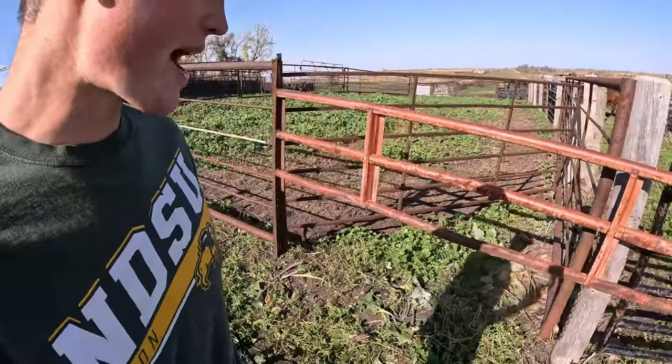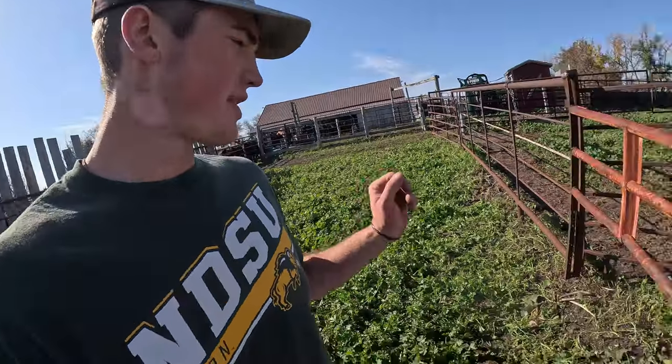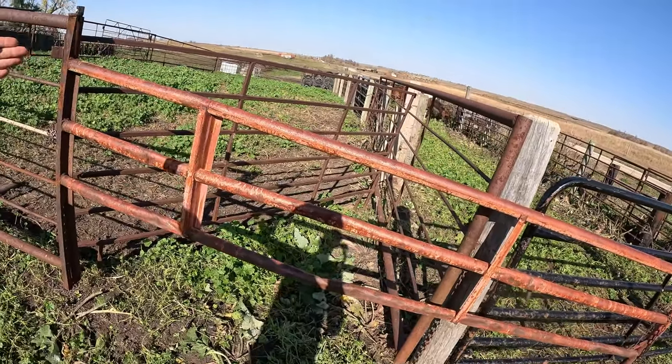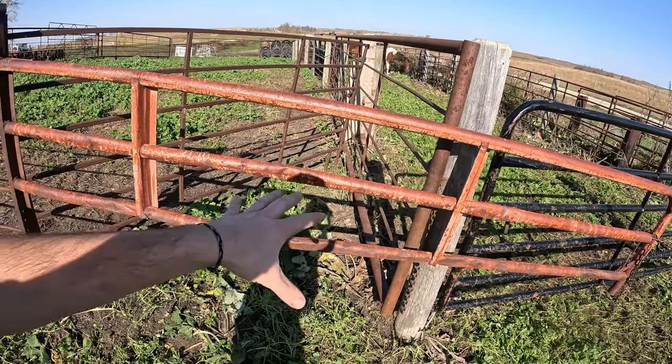Okay, so here's our calf gate that we usually use in the summertime, and it works really good. The calves can slide under there, but these calves are getting pretty big, and I think the only way this gate will work is if we turn it into this pen. This is gonna be our calf pen, so our calf gate will be like that. So if they go in there, they'll get bottlenecked in.